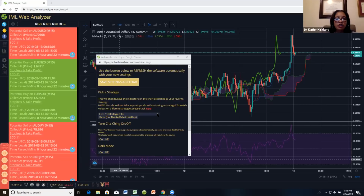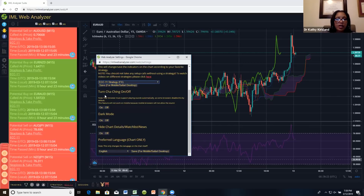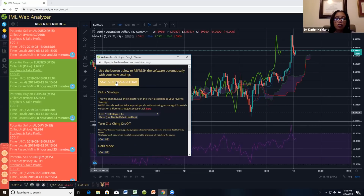All right, then you go to this drop box here. You click down, you scroll down until you see ECC 11 strategy. Click on that. Down here where it says turn cha-ching on and off, make sure it's on. You can keep the dark mode and hide the details. You can keep that on. And then whatever language, you can click English. And then once you do that, go up here and click Save Settings and Reload.